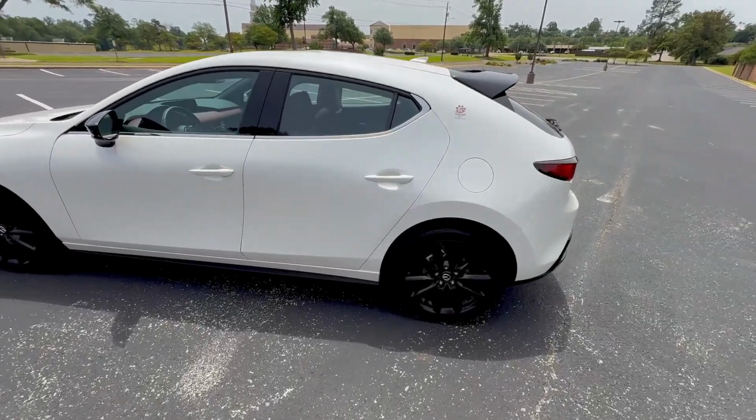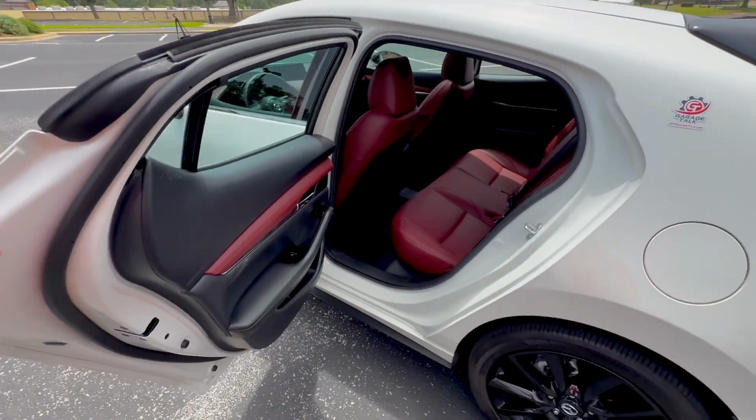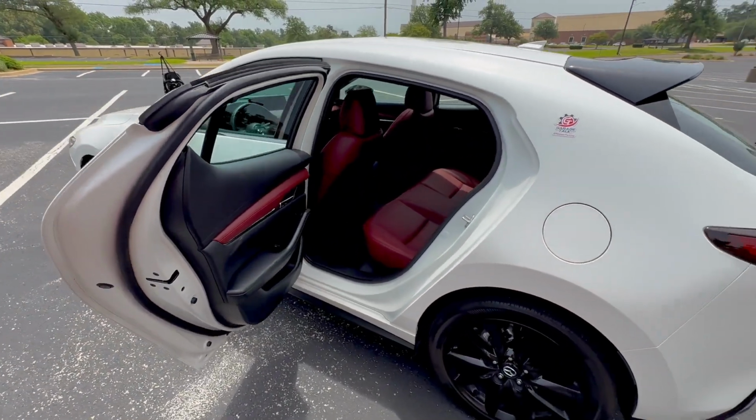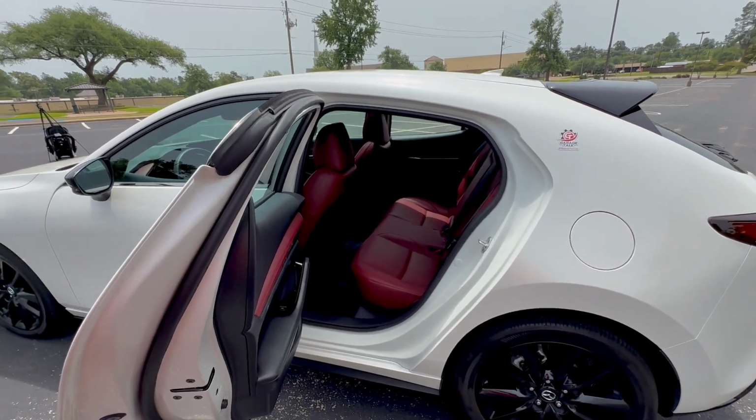Approaching the rear doors, again, you have to make sure the vehicle's unlocked before you can get in. We do not have the passive entry, but they do open up nice and wide. It should make it very easy to get in Tucker's child safety seat, which I don't have just yet.